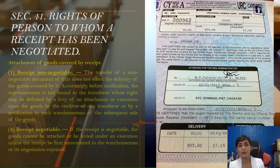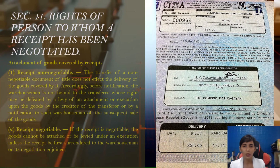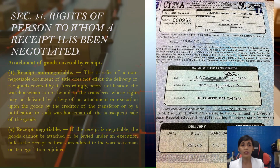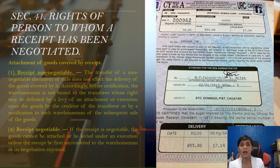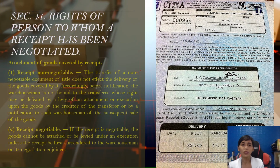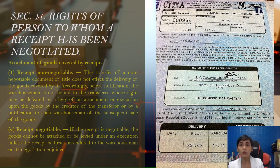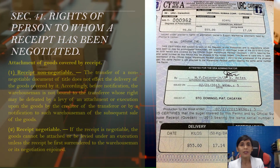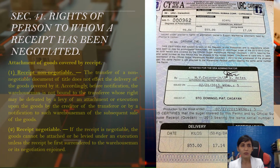the warehouseman is not obliged to effect the delivery of the goods, because there is a levy of attachment or the execution of the goods the creditor of the transferor has made upon such goods, or it could be that there is a subsequent sale made by either the depositor or the transferor of those goods. But by virtue of it being a non-negotiable warehouse receipt, there is no duty of the warehouseman to deliver the goods to the transferee.